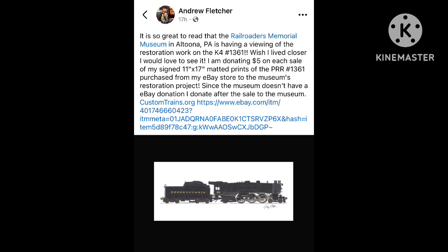We have another PRR 1361 restoration fundraiser thanks to the well-known railroad artist Andrew Fletcher. For every 1361 drawing sold, $5 will be donated to 1361's restoration to operating condition.